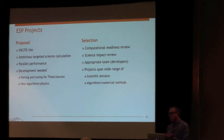You describe and demonstrate the parallel performance of your application today, and then describe in some detail the development that you'll need to do to get to the point of running that campaign on the new hardware when you get it. So that includes the porting and tuning activities, which is what we focus a lot of our thoughts and attention on, but also includes introduction of new algorithms or new physics, which can be done on today's machines, but is needed to accomplish the science you've proposed.